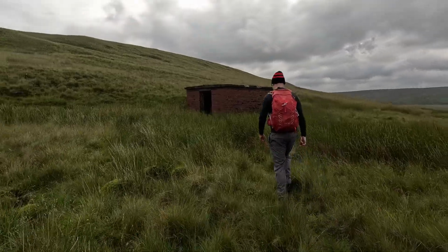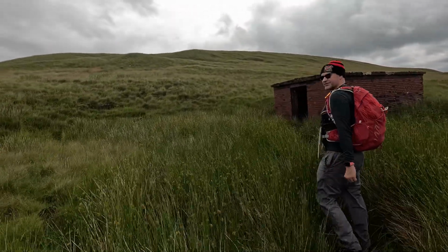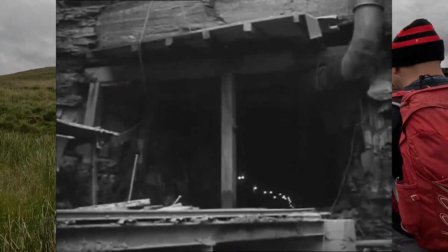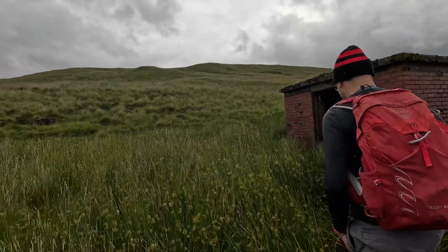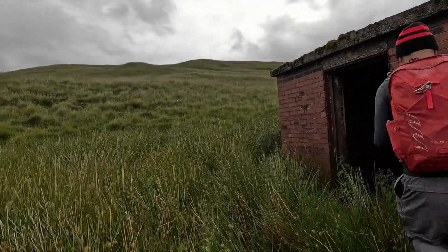Look at this that we're just walking past. So what did you say it is again, John? We think it's an explosives store for when the 3rd tunnel was created, so in the 1950s. Yes, that's right. Early 1950s, wasn't it?